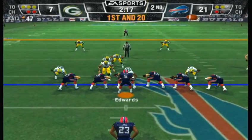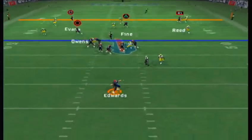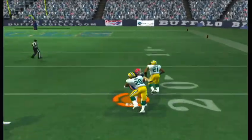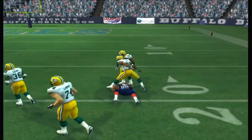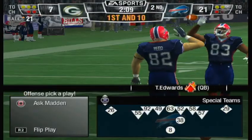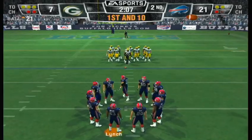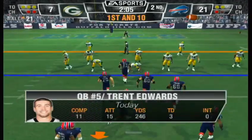Lynch lines up as the single back. First down, looking to throw. Going for it all. Makes the catch. They get another first down here. Well, they're not really doing anything fancy. This is just good old-fashioned drop back, find the open zone, and work it in there. First down, 10 to go.